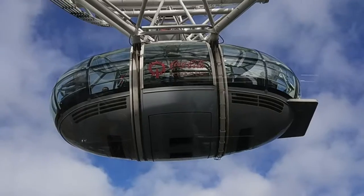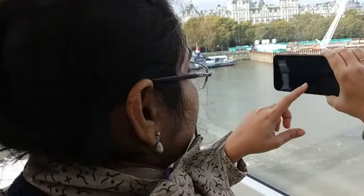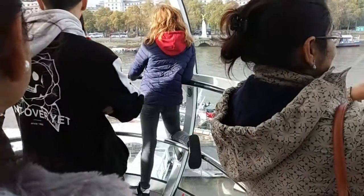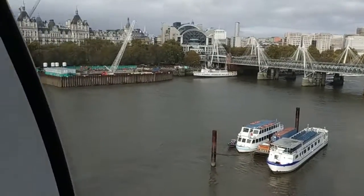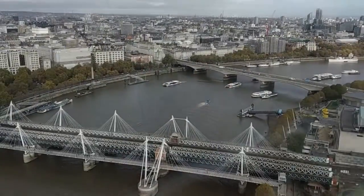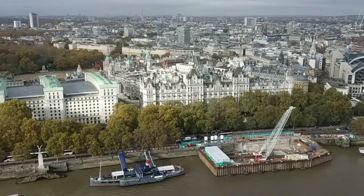London Eye, the Coca-Cola London Eye. Are you going to show me the weather? London Eye report থেকে view.